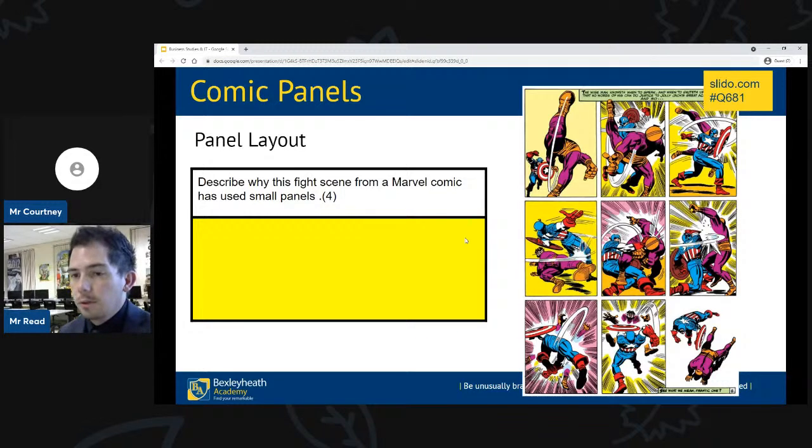Larger panels would often be used at the start of a story, possibly to introduce a setting or location, or to introduce new characters. That would be the discussion we would have around the design and layout of comics. Then you would go and apply this knowledge by creating your own comic, purely to ensure that your comic is successful and designed in an appropriate way.